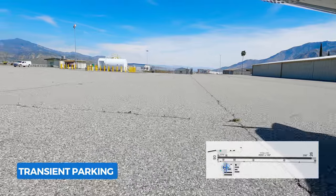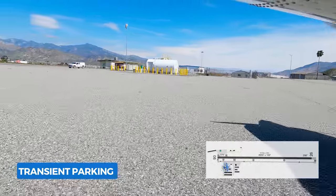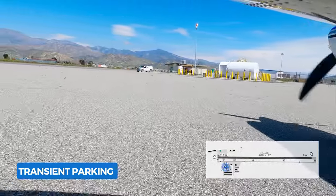This is one of those cheaper fuel airports, so it's actually a pretty good stop in case you need to fill up.